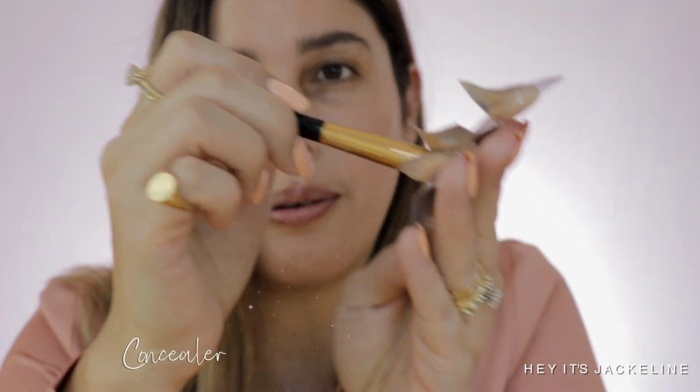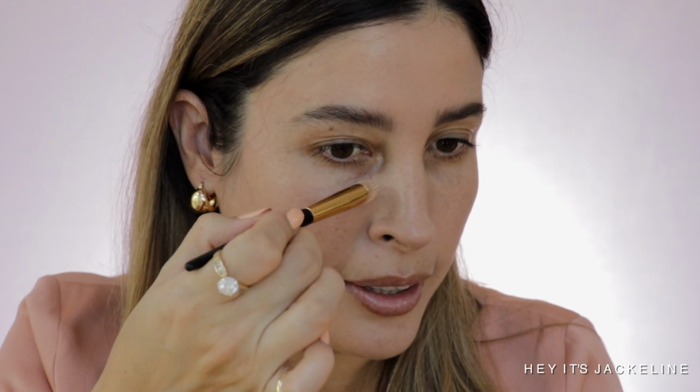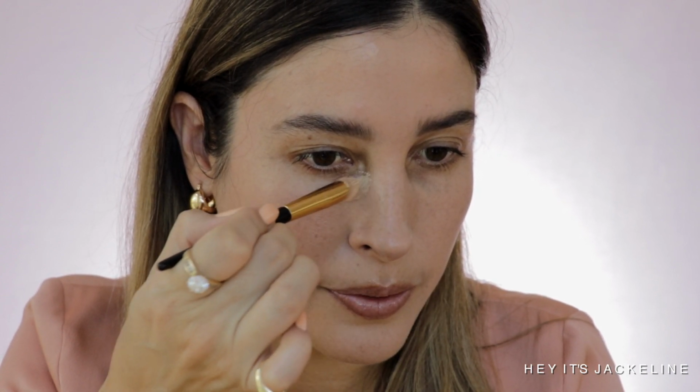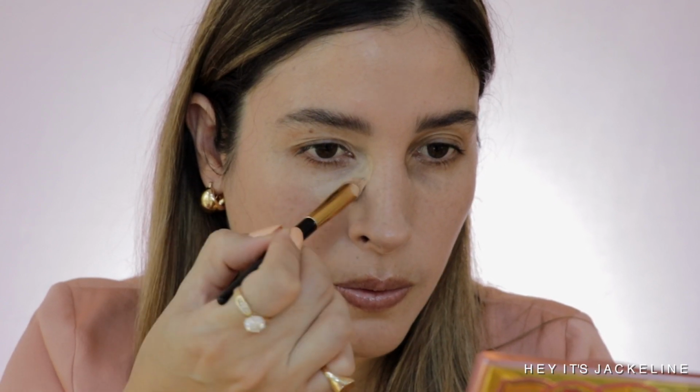And I'm gonna be using my Pat McGrath concealer brush. I'm gonna go right here, tap a little, and I don't have any color corrector right now, as you can tell. They're just so dark. Just gonna build it up a little more. And on this side, on my face, I'm going to try it with a sponge.